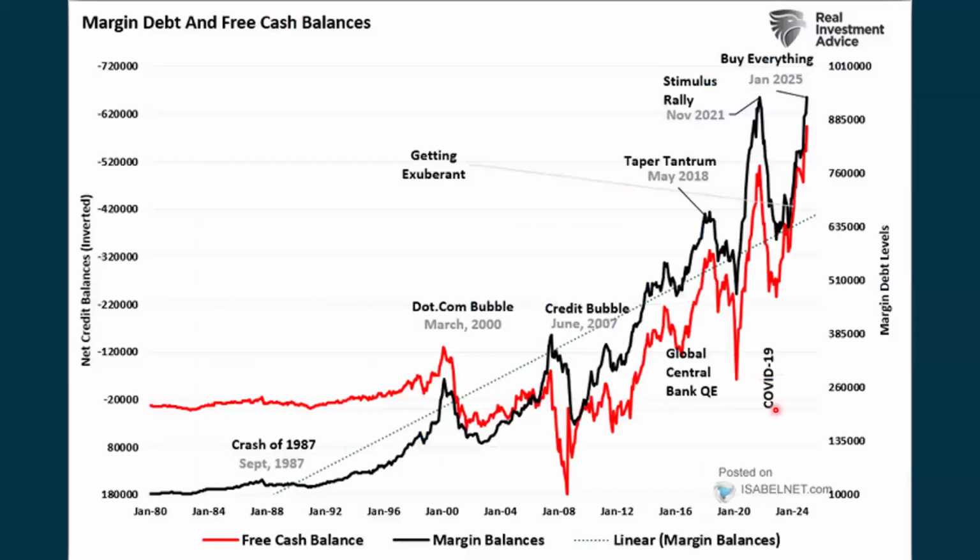Then looking at margin debt, this comes out about every quarter, and this is when people use borrowed money to buy stocks. And you use the stock that you already own as collateral. And we're seeing that really going up, and that's kind of a warning sign when a lot of people start using borrowed money to buy stocks.